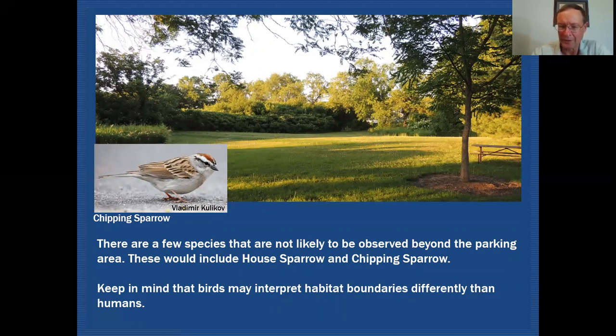But do keep in mind that birds may not interpret habitats and their boundaries the same way that we do. So you're going to possibly be encountering birds in places that you may not expect them. So be prepared for some surprises.